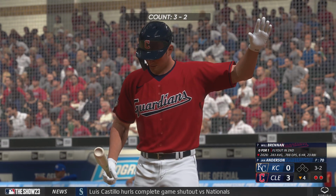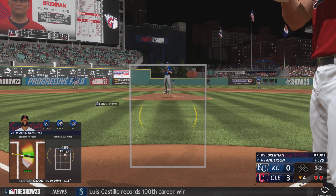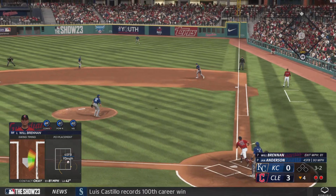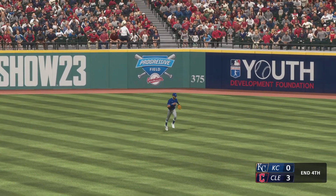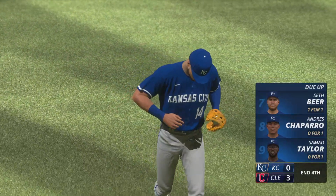And now the right fielder, Will Brennan. Flied out his first time. One of the things that Jim Leland used to say when I was broadcasting with the Marlins, the longer a plate appearance goes for a batter, the more likely it is that something good will happen for the hitter. Hit in the air, right field. Pulls it down and he makes the catch. That is the inning. The Guardians go down in order, but they're on top by a count of 3-0.